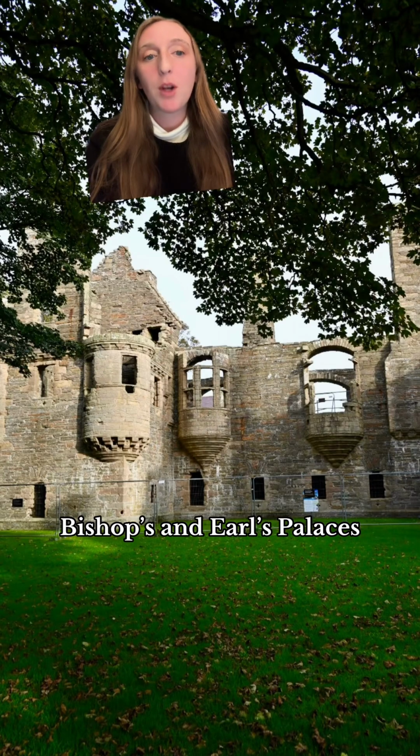Next are the Bishop's and Earl's Palaces in Kirkwall on the Orkney Islands, which are two historic castle ruins that you can visit. The Bishop's Palace dates back all the way to the 12th century, and the Earl's Palace right across the street is from the 1600s. Both very cool castles to see if you're on Orkney.